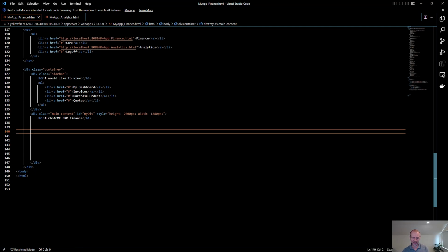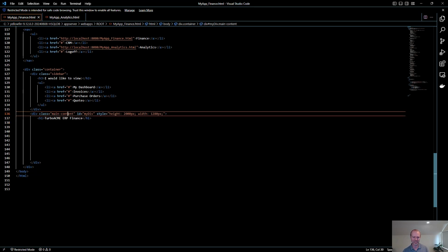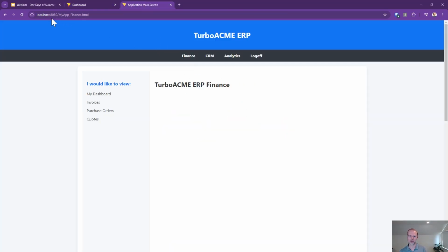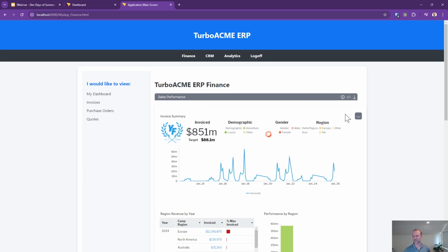So what I'm going to do is under this heading Turbo Acme ERP Finance in this main content div, I'm going to go ahead and add in my little piece of JavaScript and save that. Okay, I'm going to flick back to Yellowfin, and in fact, I'm going to flip back to my application. Go ahead, reload that page, and voila, we have the same Yellowfin dashboard embedded in the page.